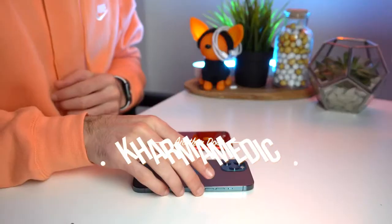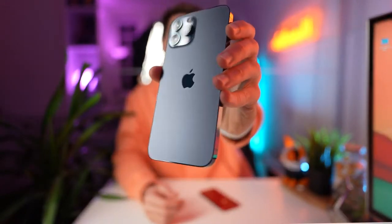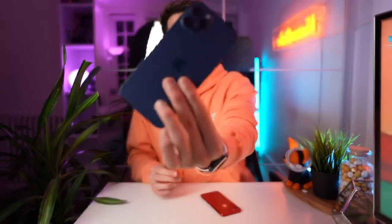In today's video, I'm extremely excited because I finally got the iPhone 12 Pro Max in Pacific Blue here in my room. It came today in the mail. It looks absolutely beautiful, and I can't wait to give you guys my first impressions of it. Quick disclaimer, this is not going to be an in-depth and technical review of this phone. I'm just a regular dude who loves tech. I've just unboxed this and I want to give you guys my first impressions.